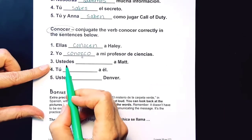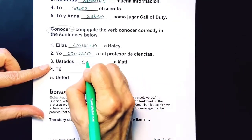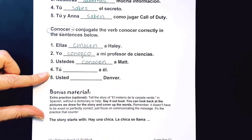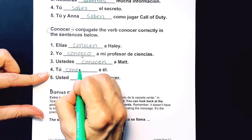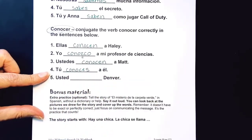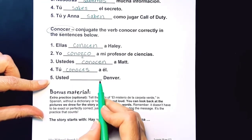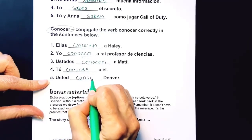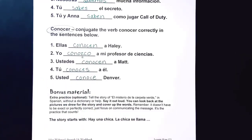Número 3. You all, more than one you, know Matt. Conocen. Número 4. You know him. Conoces with an S. Conoces. Número 5. You know Denver. You're familiar with Denver. Usted conoce. Conoce, just the basic that goes with usted.